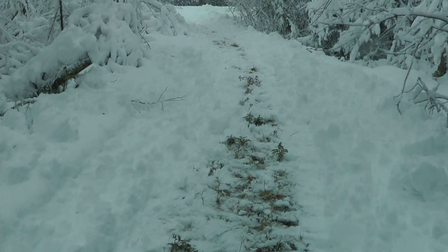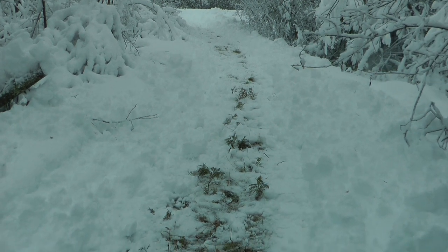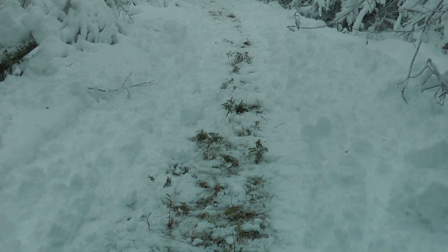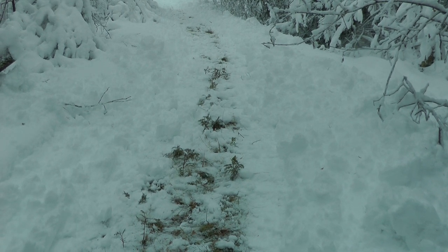Easy enough. I was supposed to be in the 40s next week, but because I'm in the forest here, I don't think it's going to melt. But the next couple nights it'll freeze. It'll be packed, hard packed, and it'll freeze, and it'll be just like a hard road.